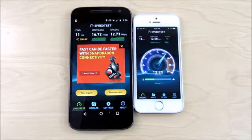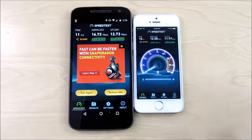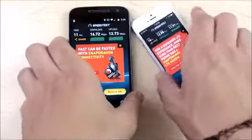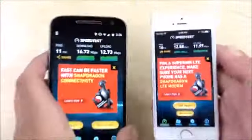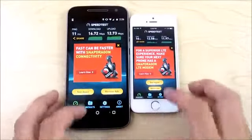Let's check out the upload here. And it looks like we're getting about 12.211. Oh, we might actually lose on the upload here for the iPhone 5S. And these are connected to the same Wi-Fi network. I'm not going to show you my Wi-Fi network, but you could trust me. So you could see right there, upload 12.73. It was just a total win here for the Moto G4.